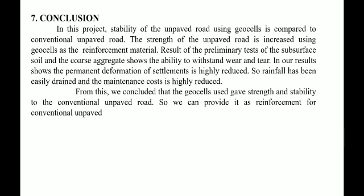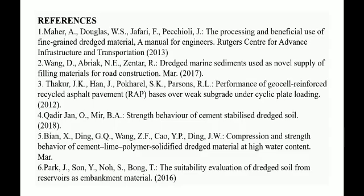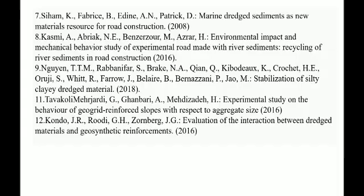So rainfall is easily drained and the maintenance cost is highly reduced. From this, we conclude that the geocell provides strength and stability compared to the conventional unpaved road. So we can recommend it as a reinforcement for conventional unpaved road.